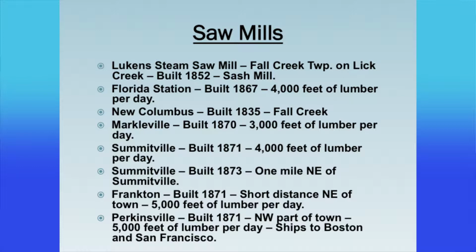Summitville, 1871, 4,000 feet of lumber per day. Also in Summitville in 1873, there was one 1 mile northeast of Summitville. In Frankton, in 1871, one a short distance northeast of town, 5,000 feet of lumber per day.